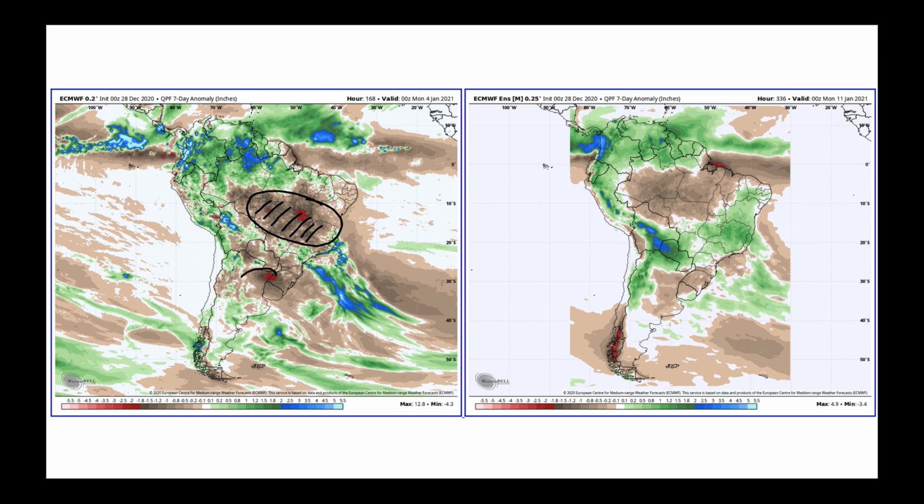Down here into Argentina, this was over-predicted by the models, and now the latest forecasts are showing what we expect, which is a slight dry bias. And getting out now to the week 2 forecast over here, notice that northern Mato Grosso still showing up with a slight dry bias, but wetter conditions farther to the south until you get into Argentina and Rio Grande do Sul showing up drier.